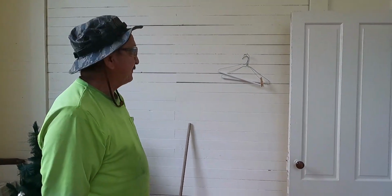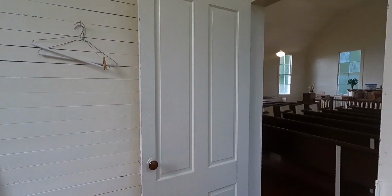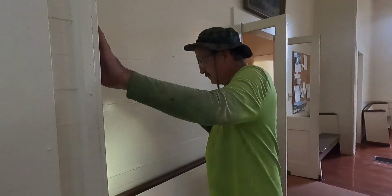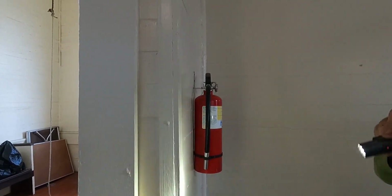So let's go back out here and look at the sanctuary now. All right. This square nail right there. Yeah. See it sticking out.